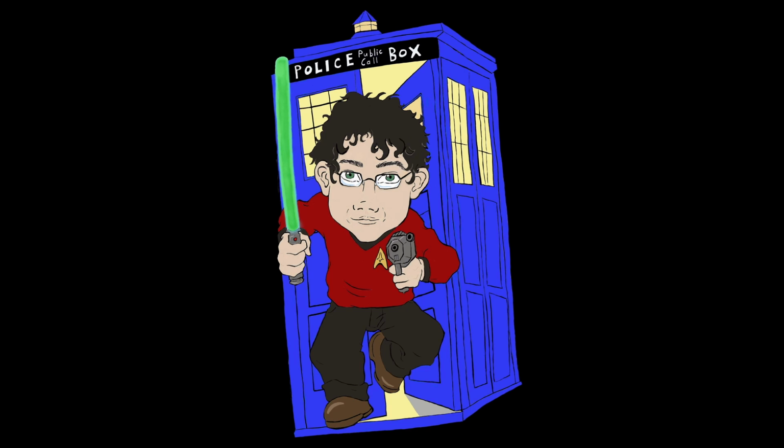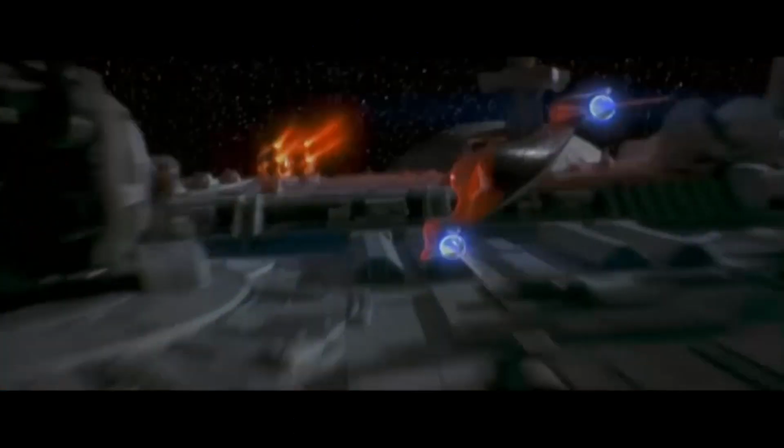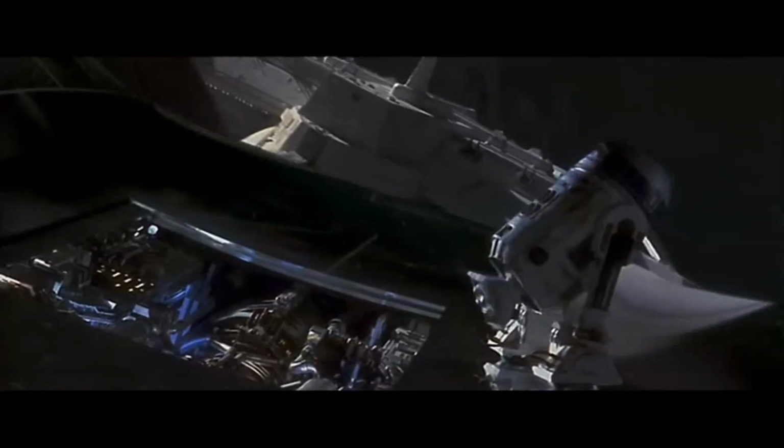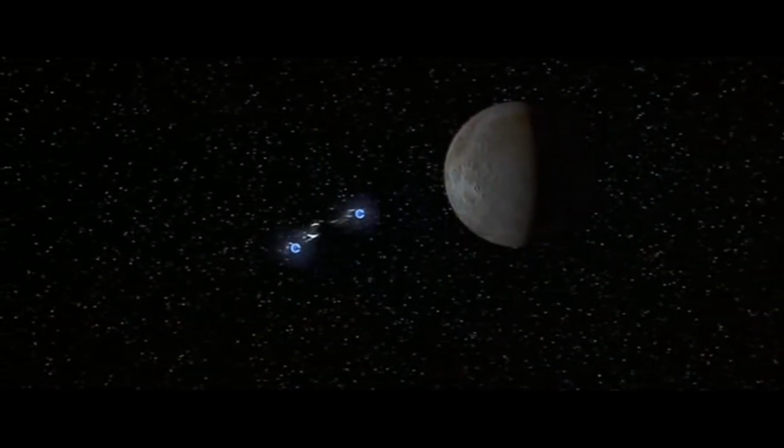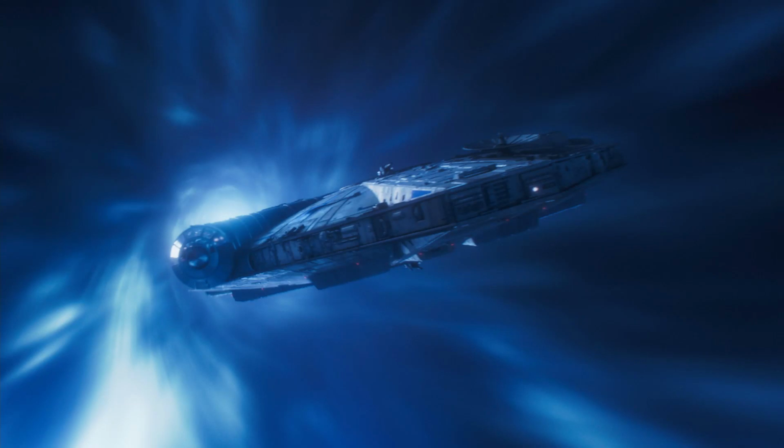This is because of how the different types of FTL work. Did you ever wonder why it is that when being fired upon by a droid control ship or a Star Destroyer, our heroes fly around at sublight speeds for a while taking a beating before finally jumping away? That's because hyperspace is highly inflexible.